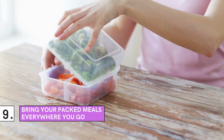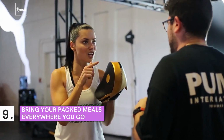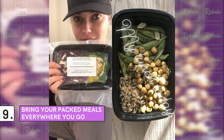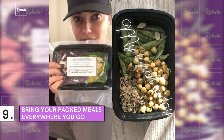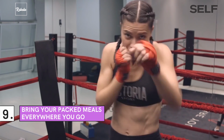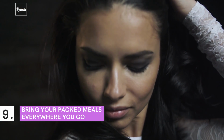Number 9. Bring your packed meals everywhere you go. With the help of a prepped menu put together by Perfecting Athletes, Adriana travels with a cooler full of vacuum-sealed meals. Perfecting Athletes is a South Florida-based nutrition service commonly used by UFC fighters and pro boxers. Yup, she is the real deal.